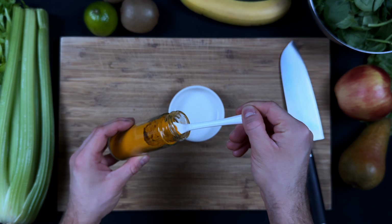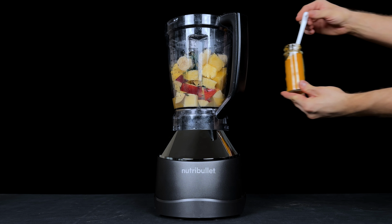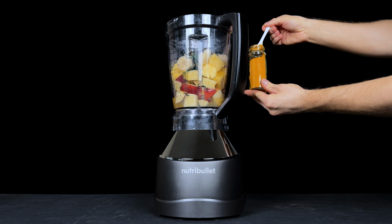Turmeric is one of the most researched spices when it comes to supporting the body's natural inflammatory response. Its active compound, curcumin, has been widely studied for its antioxidant and anti-inflammatory properties. Since inflammation can contribute to redness, sensitivity, and overall skin stress, supporting internal balance may help promote a calmer-looking complexion over time. Black pepper contains piperine, which significantly improves the absorption of curcumin, helping the body utilize turmeric more effectively. Together, they create one of the most popular wellness combinations for supporting overall health and recovery.